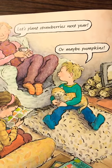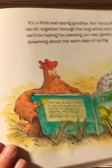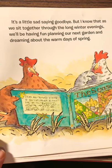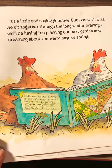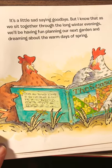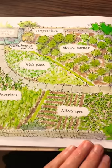Let's plant strawberries next year. Or maybe pumpkins. It's a little sad saying goodbye, but I know that as we sit together through the long winter evenings, we'll be having fun planning our next garden and dreaming about the warm days of spring. Another look at the garden.